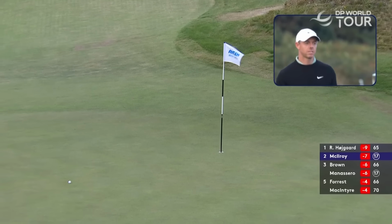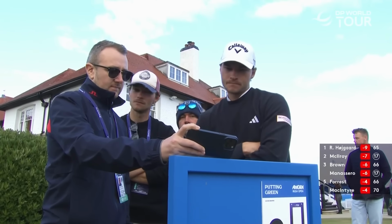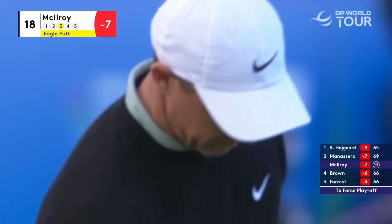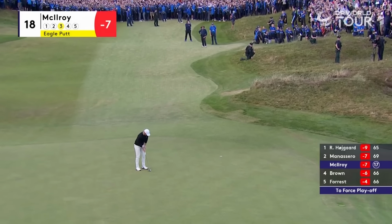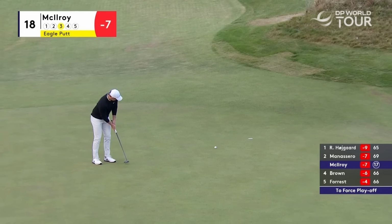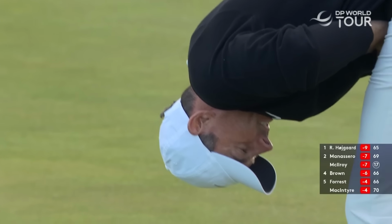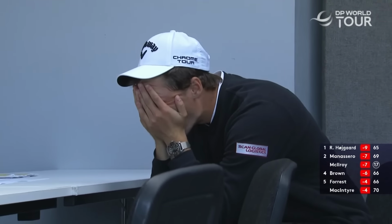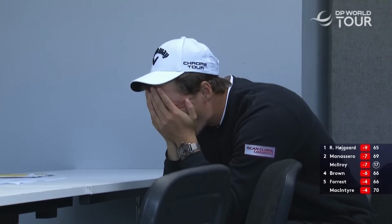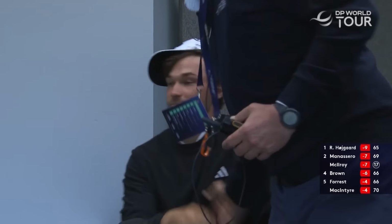There's the answer. That is just a wonderful golf shot. Well, come what may, in the next few minutes, that shot will do him a power of good. For eagle at the last, and a playoff. So close. But it's another Viking victory here at Royal County Down. 9 years ago, it was Søren Kjeldsen.